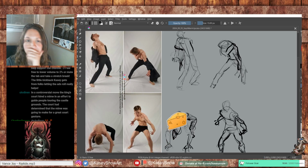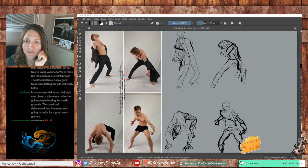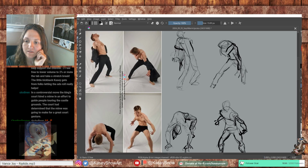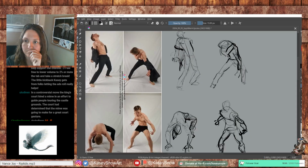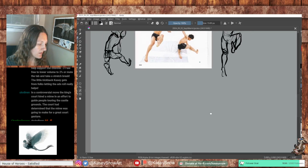Okay, I'm gonna go find some female gesture poses now. There's so many good ones, guys. Ooh, these are excellent. I'm gonna be left-hand man. I'm actually going to take a screenshot of these just because the picture is really long. But these are really good. I'll put them down here, I think.